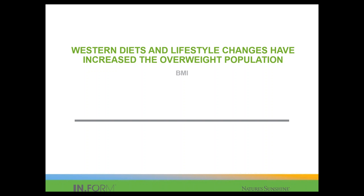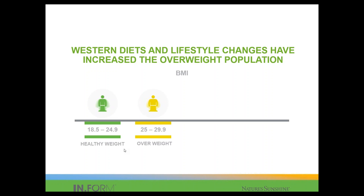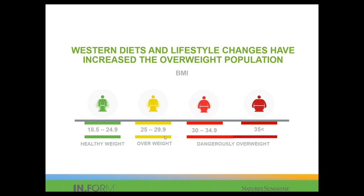When we look at BMI, body mass index, about 18.5 to 24.9, so just under 25, would be a healthy weight. Overweight goes right up to 29.9, so basically right up to 30. From 30 and up, we're talking about what's defined as obese. So really, from 25 and up in terms of BMI, we have a problem.